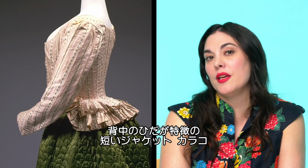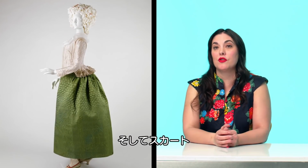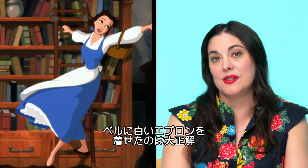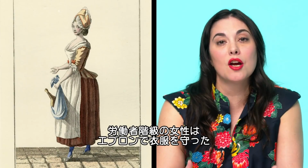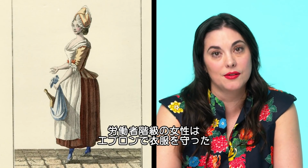A caraco, being a short jacket that tended to have a little flounce in the back. And this would be paired with a skirt. Over the garments was the apron. One of the things that the animators absolutely got right was the fact that she's wearing a white apron. During the 18th century, clothing and textiles were tremendously expensive, so to protect and care for your clothing, working class women tended to wear aprons over their textiles.